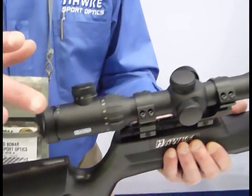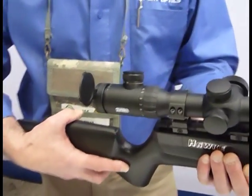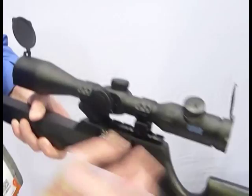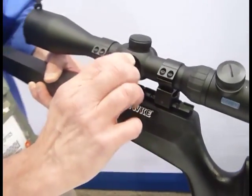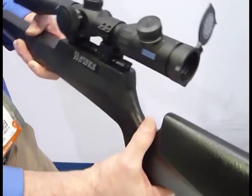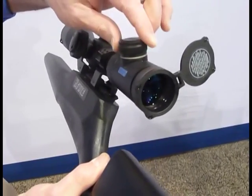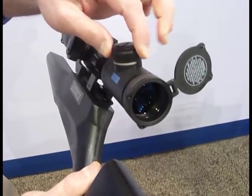Very nice new cosmetics. They come with very high quality aluminum flip caps, front and back. New sight wheel that actually can be removed. Very nice and smooth operation. Lovely low profile turrets. And we've actually changed the illumination package to where it is not a step switch anymore. It is a rheostat control. So it is infinitely adjustable.